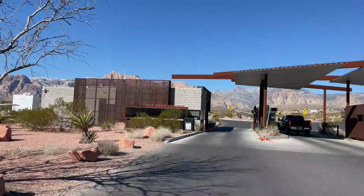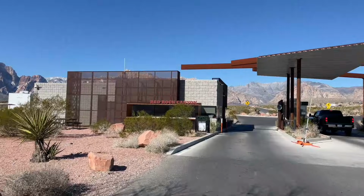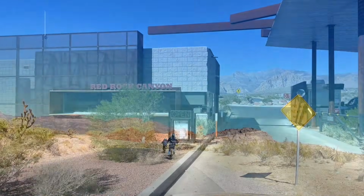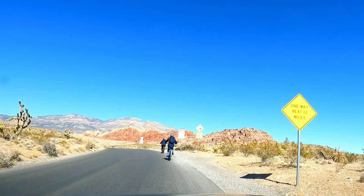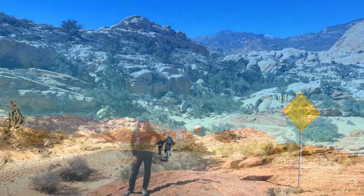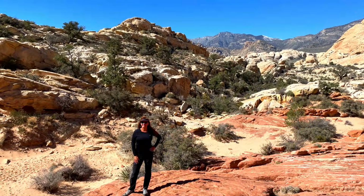Assuming you do a couple hikes and stop for a picnic, lunch, or snack, you should plan for about 4 to 5 hours in the park. And remember, it's a one-way road. So once you pass a site or a turnoff, you cannot go back. Okay, let's get to it.